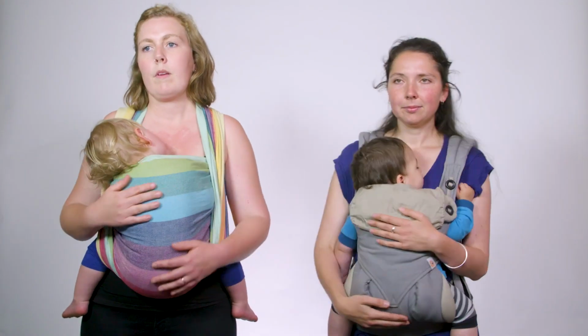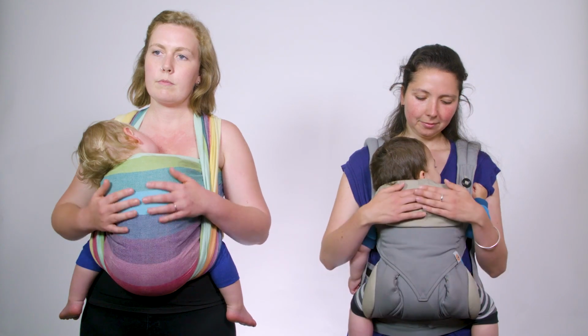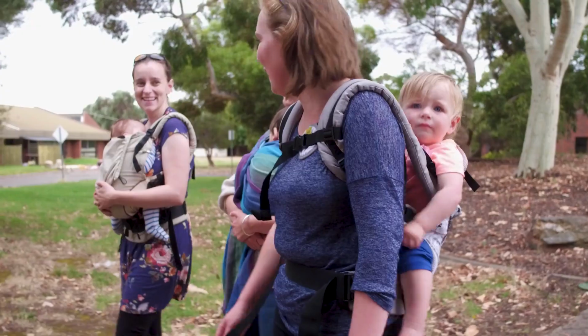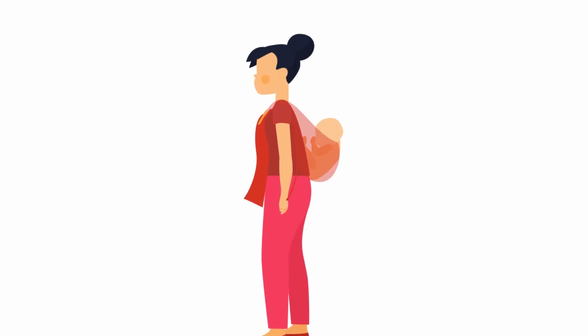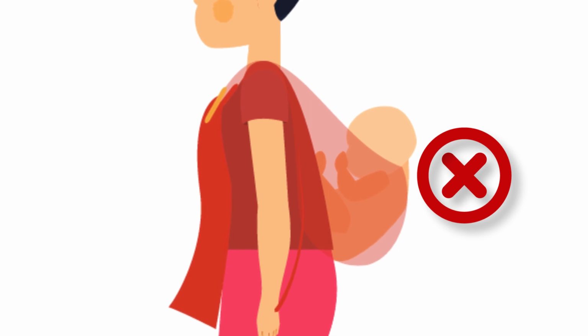Position your baby in an upright position with the natural curve of their spine and the back of their neck supported. Do not place your baby on your back in a carrier or sling until they get into and maintain a sitting position on their own. Most baby carriers are not supportive enough to safely carry your baby on your back earlier than this.